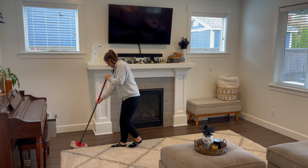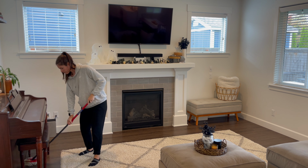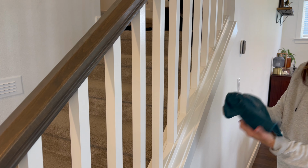So I just have some Thieves cleaner and a little bit of dish soap in the bucket with warm water, and I'm just going to get everything mopped. As I was mopping, I realized how dusty the railing was, so I'm gonna take care of that really quick and then get back to mopping.